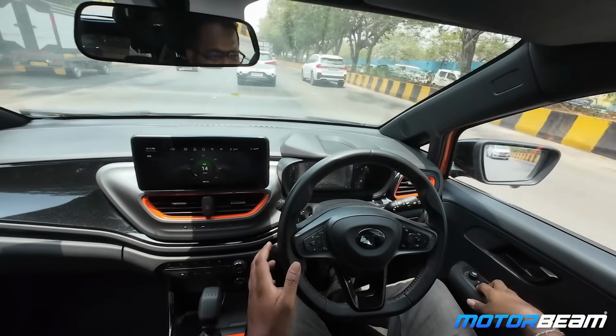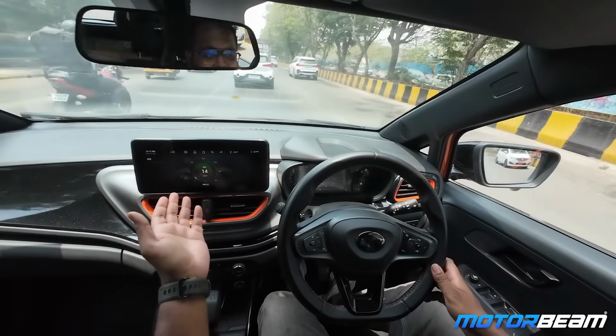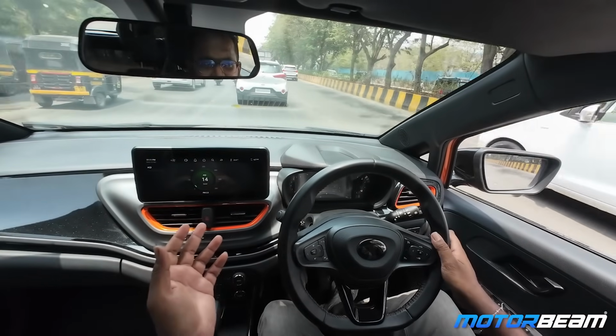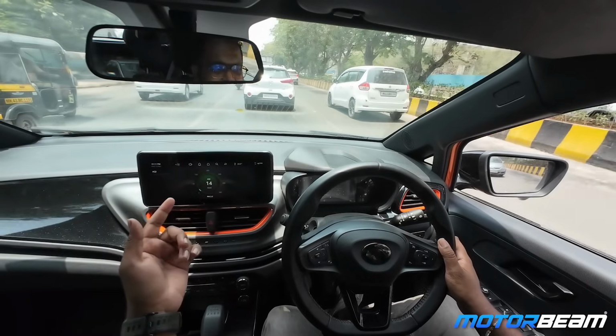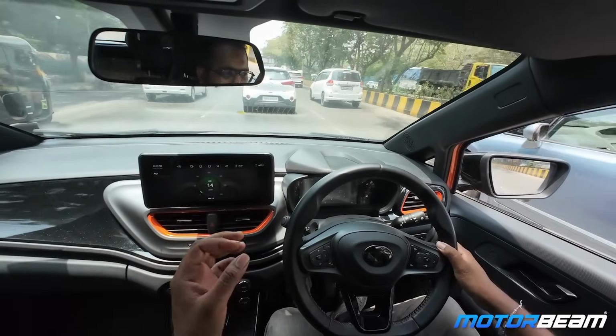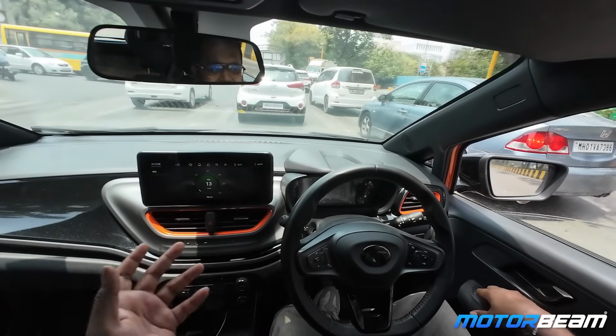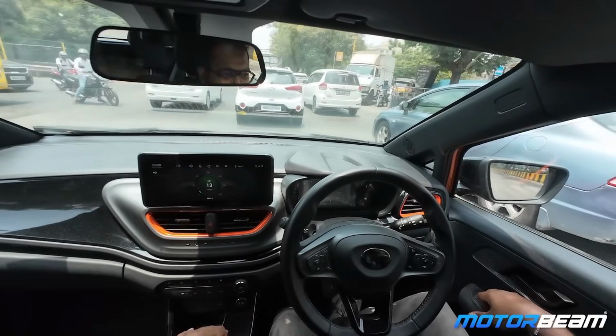And second is the air purifier, which I like with air quality index over here. If I open the window and I'll keep it open for a bit, you'll be able to notice that the AQI number will go higher. It'll take some time to load, but it works well, yeah. So inside the cabin, the air quality stays good, which is nice.